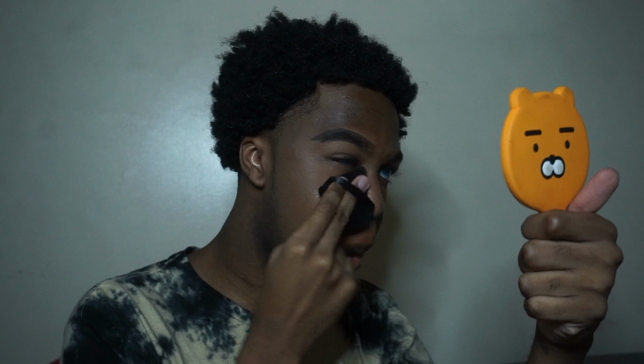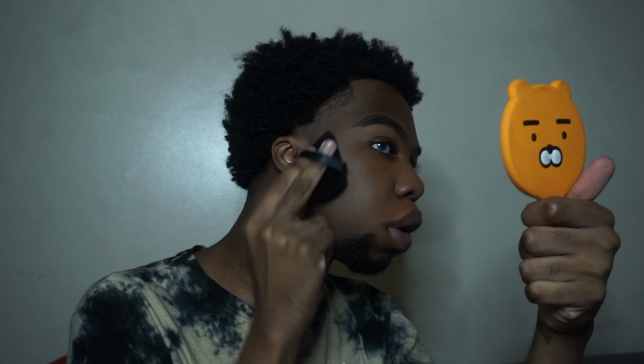So I'm just blending out one side of my face, because I really just want to show you guys the coverage and how this foundation looks like skin with the glass skin technique. As you can see, I still got a glow from within, and this foundation is really, really perfect for this technique that we're doing.